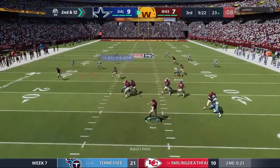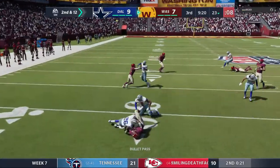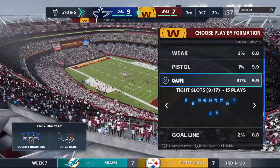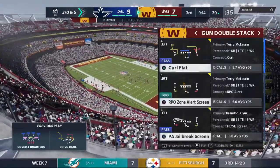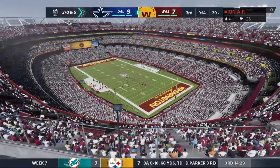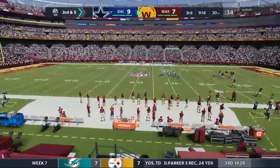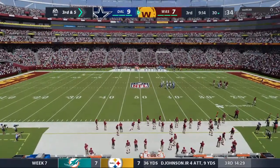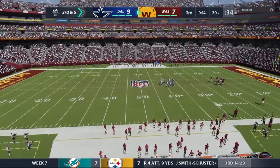From the gun, Ross. That's complete to his receiver, Ayuk. He'll be brought down on the 30-yard line after a gain of 6. One thing you're hoping for when you run drag routes, you're able to hit a receiver in stride, and he can pick up a lot of yardage after the catch. But in this situation, the defense was effective, able to stop him before he could get a good head of steam going.